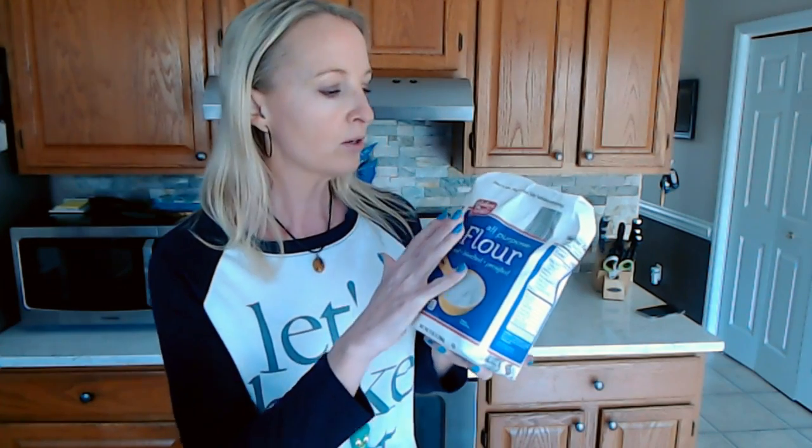And I have my Baker's Corner all-purpose flour here. This is from Aldi. We're going to be using 2 cups of this flour. You also need 2 teaspoons of baking powder. I have my little Rumford aluminum-free baking powder here. So we need that.